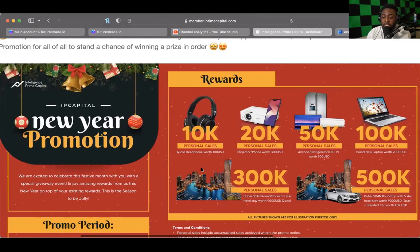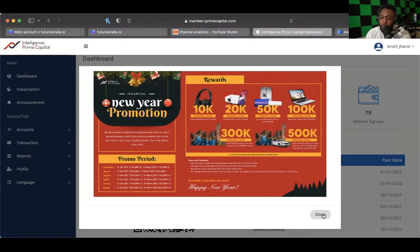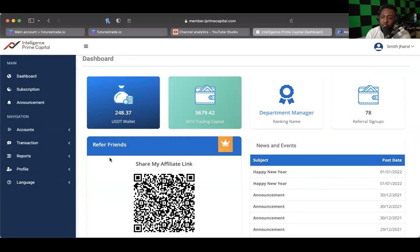And that's if you get these numbers in between now and March 31st. So anybody that's interested in that, you can check that out. It's in the back office, so you can read all the small print details and all of that stuff.